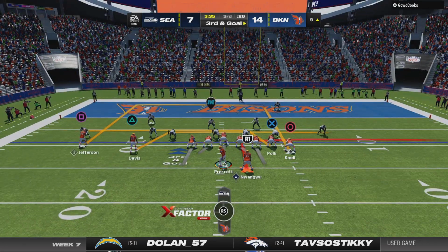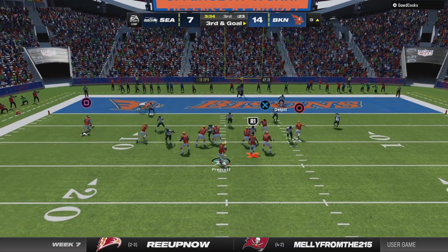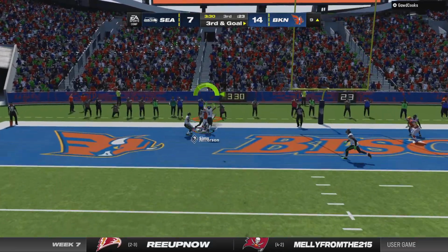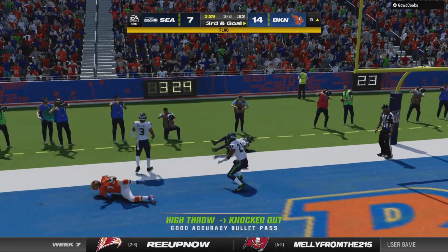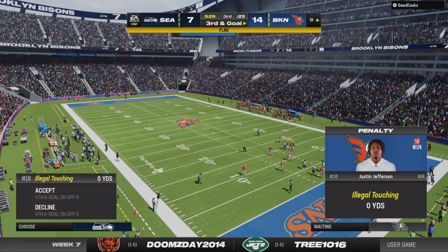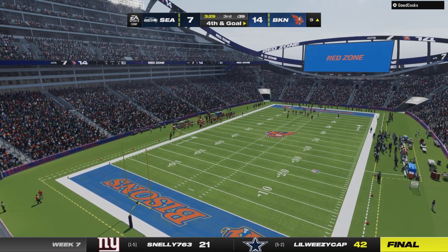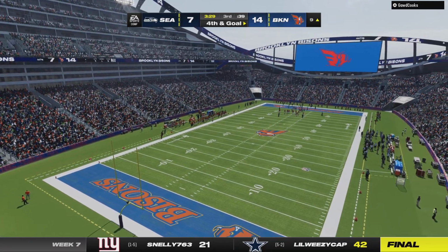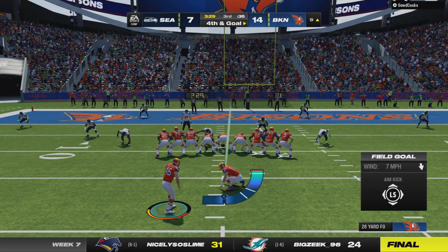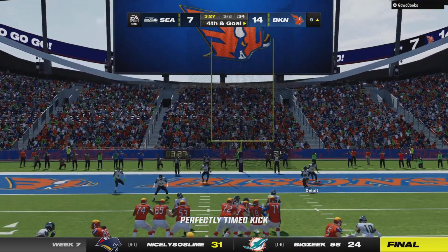Here's our 47. Prescott on third and goal. We do have a penalty flag down, however. Let's see what that's about. So they say he went out of bounds, came back in, then touched the football. Can't be the first guy to touch it when you come back in bounds. That's why the penalty goes against him. Have to know where you are on the field.